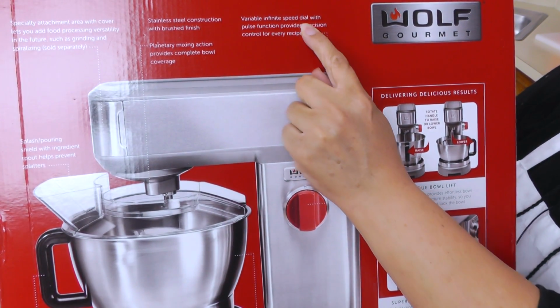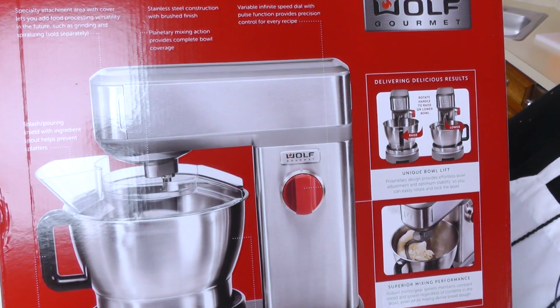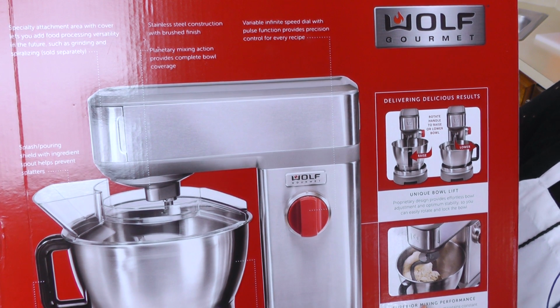It has a variable speed mixing, it has a variable infinite. Variable infinity.